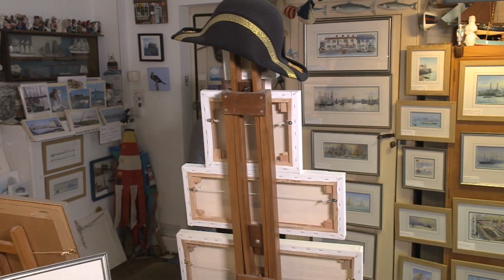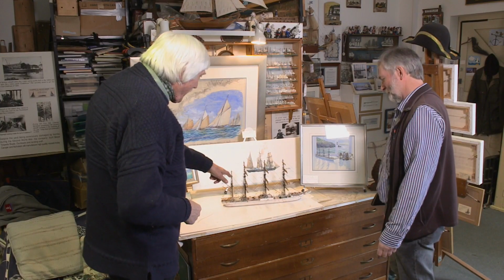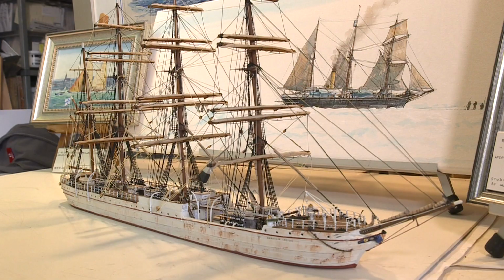Hi Tom, you enjoying the models there, Tom? Yeah, I'm glad you're here actually, Colin. This, I'm sure, is Herzogin Cecilie. It is. Did she start off as a Leys line vessel? No, no. Oh, I got it wrong.